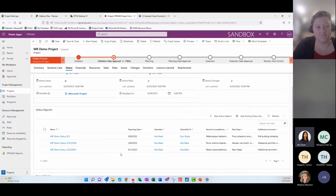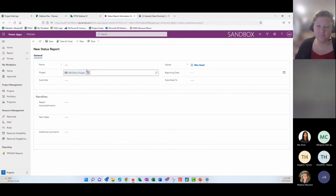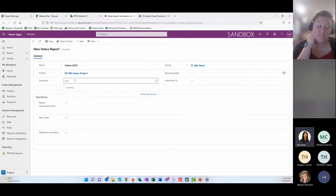So looking at these are the last few weeks. It looks like I've actually missed the last week or two, but we can see those last few reporting periods that I added these for. New status report here is going to give me the option to go ahead and enter in the values for this. So I'm not going to take too long, but I do just want to show some of the highlights here.